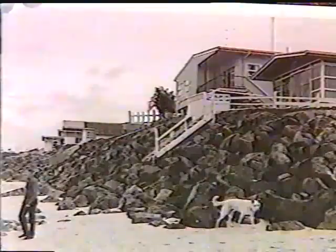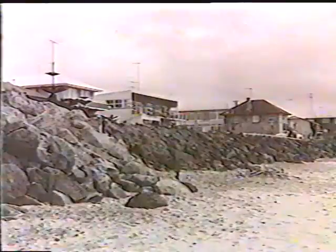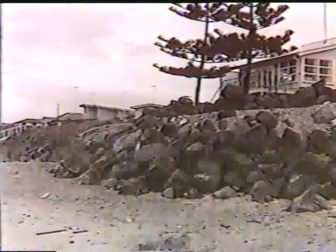Massive boulder walls constructed at Coolangatta, Broadbeach and Surfers Paradise formed the last line of defence against the storm attack, and narrowly averted a total disaster.